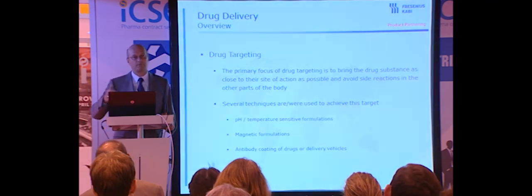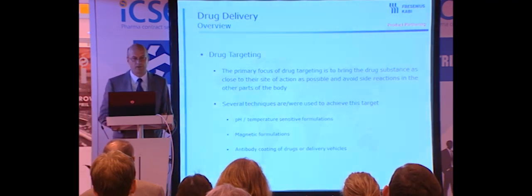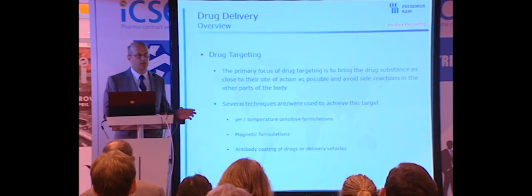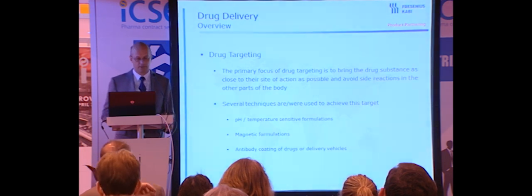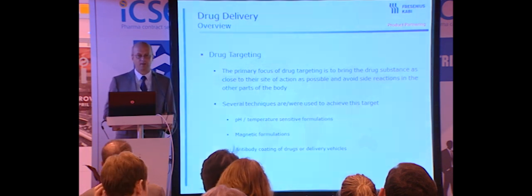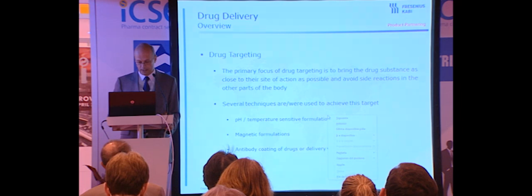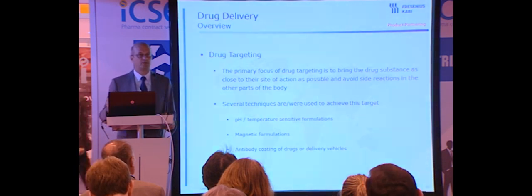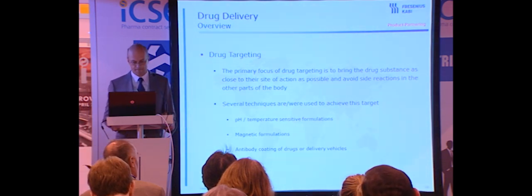So there have been pH and temperature sensitive formulations on the market, well knowing that in areas of disease like cancer cells or inflammation or anything else, there might be microenvironments that have totally other environments than can be found in other parts of the body. So there can be a different pH, there can be a different temperature in these areas. And then these drugs should come in action and be released from their drug delivery vehicle.